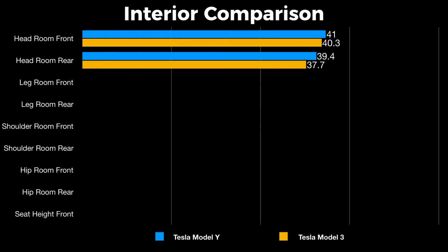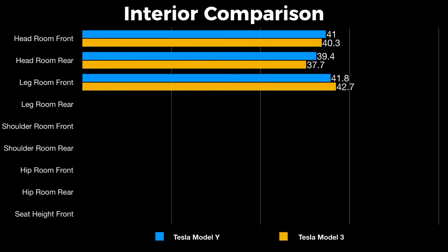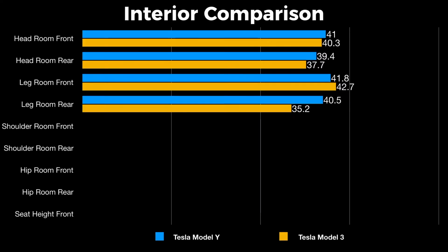We have the legroom in the front of the Model Y coming in at 41.8 inches, and the legroom in the front of the Model 3 coming in at 42.7 inches. We have the legroom in the rear of the Model Y coming in at 40.5 inches, and we have the legroom of the Model 3 in the rear coming in at 35.2 inches.